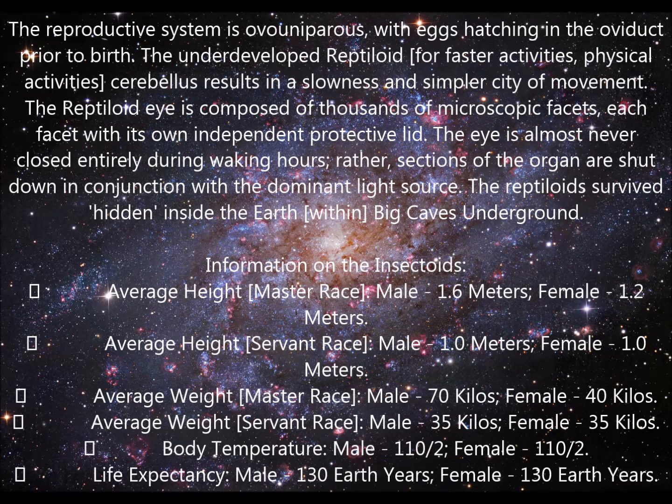The reproductive system is ovoviviparous, with eggs hatching in the oviduct prior to birth. The underdeveloped cerebellum of the reptiloid results in a slowness and simplicity of movement in physical activities. The reptiloid eye is composed of thousands of microscopic facets, each facet with its own independent protective lid. The eye is almost never closed entirely during waking hours. Rather, sections of the organ are shut down in conjunction with the dominant light source. The reptiloids survived, hidden inside the earth, within big caves underground.